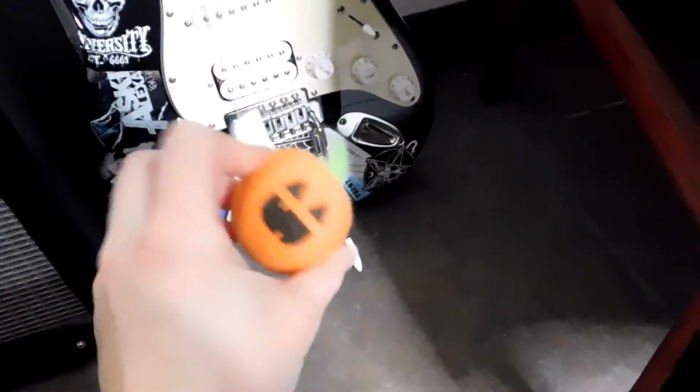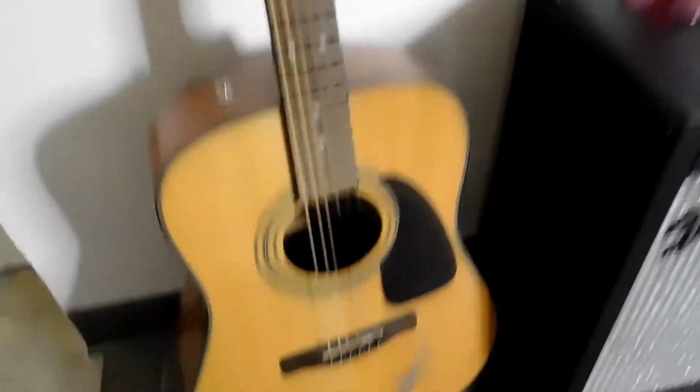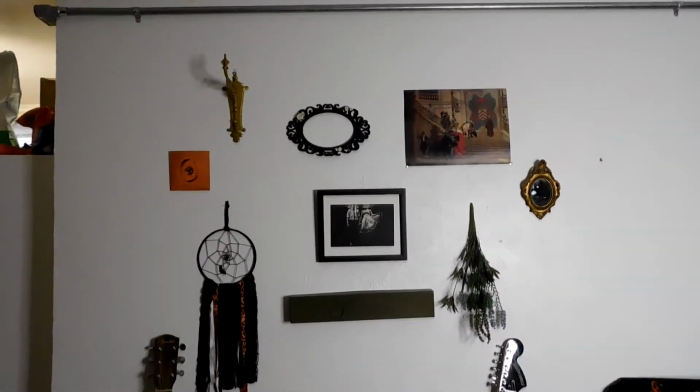And behind it, there's a little pumpkin. It's Edgar's little toy, so let me show you it. Isn't this the most adorable cat toy you've ever seen? Oh my god. Cat toy. Then I have my amp, which I need to buy a new cord for because I lost it, so I can't play on it, which is super sad. Then I have my acoustic guitar, so I can play that. Go me.